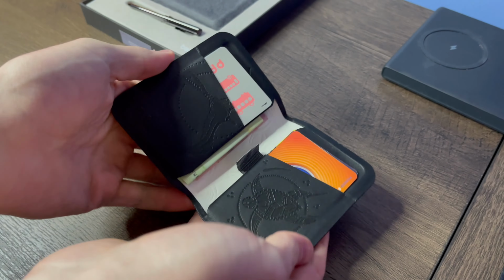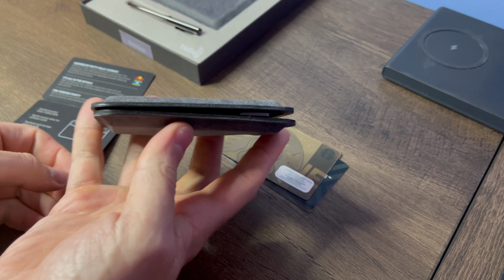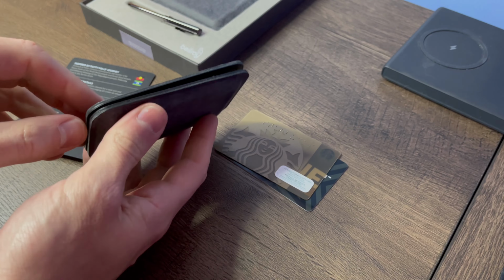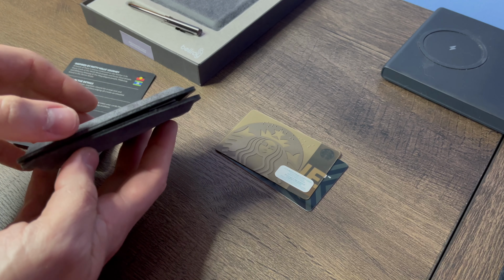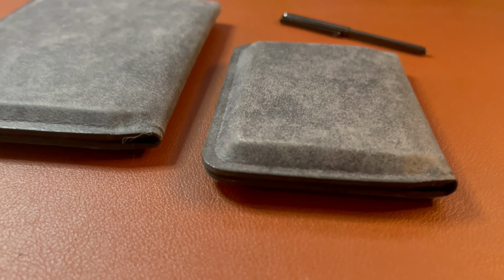So we have 5 bills in there, 6 cards. And as you're going to see at the top, it is split, but at that bottom corner, it is staying closed. So I wouldn't put more than 5 bills in there with 6 cards. Otherwise, you're going to have issues with the magnets, but a better experience overall versus the passport cover.